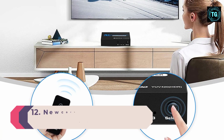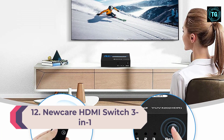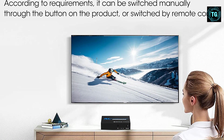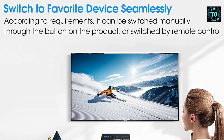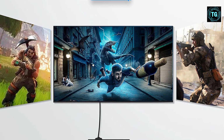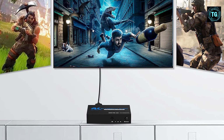Number 12. NewCare HDMI Switch 3-in-1. Not everyone has a lot of devices they need to connect. Sometimes, 3 inputs are enough. We like the NewCare HDMI switch, but it is limited. You do pay less, sure, but with so few inputs and the lack of a remote, this switch is best for smaller systems and small budgets. If that's you, you won't have any trouble with it.